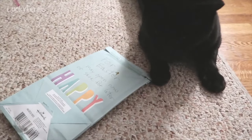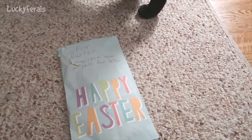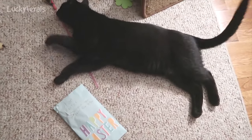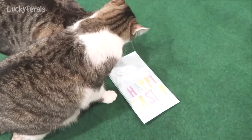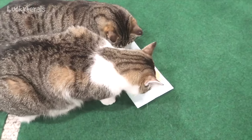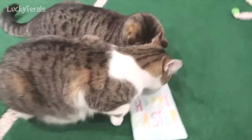Are you gonna open it? No? Do you want me to open it for you, or are you gonna open it? You want me to give it to the other cats? See if the other cats are gonna open it? I just brought the package downstairs and I'm giving it to Stella, Splash, and Simba. Are they gonna open it? Are you guys gonna open the package? What are you gonna do?